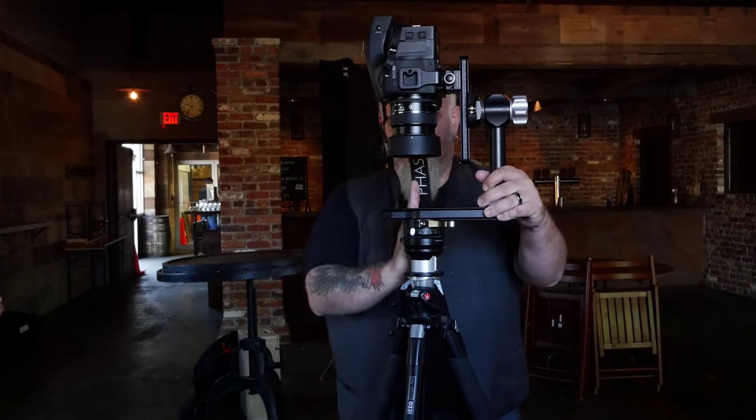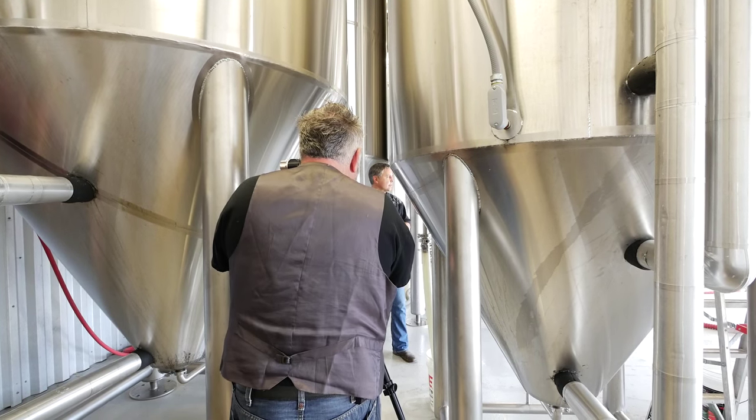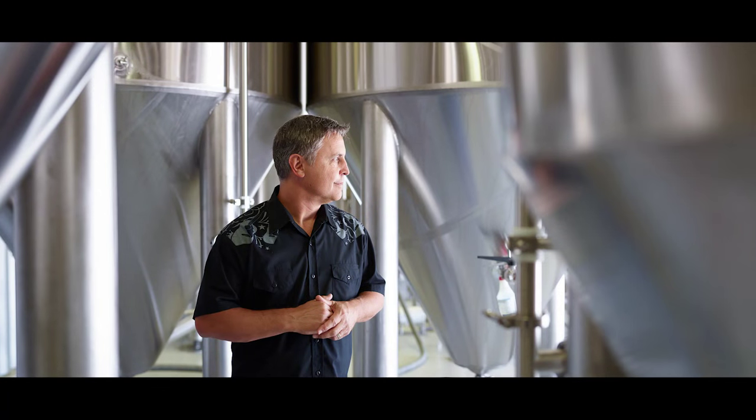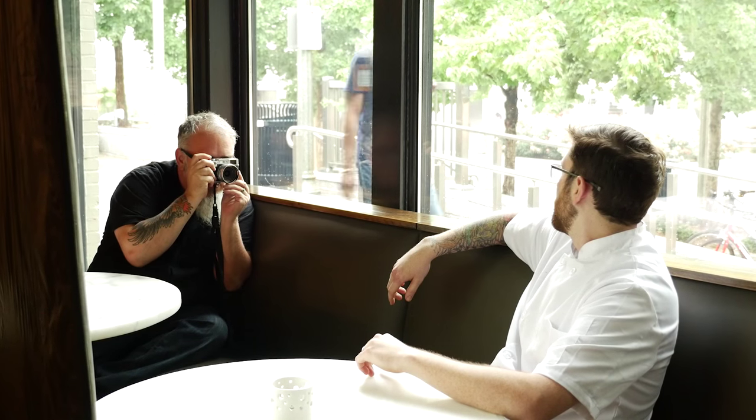All right, my first thing with this pano head is that I need to get this lined up in the center. Still looking out that window? Perfect. Perfect, right there, Brian. That's great. Check focus. Right there.